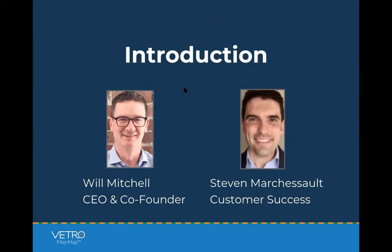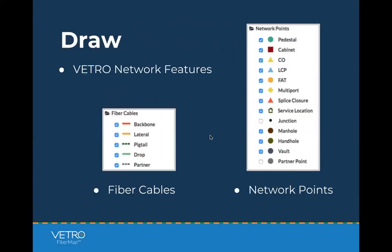All right. So a quick overview of what we're covering today. We're talking about drawing, validating, and building in VETRO FiberMap. The first topic that we are getting into is drawing. And what we're especially interested in covering is just the network features of VETRO. The points and the cables that exist in VETRO FiberMap. We also have non-network features, so we call them.